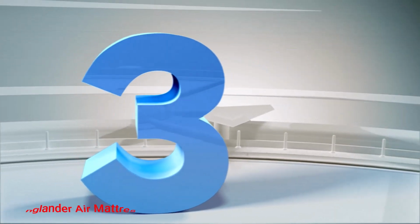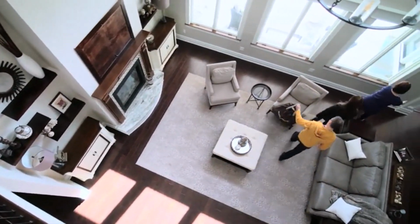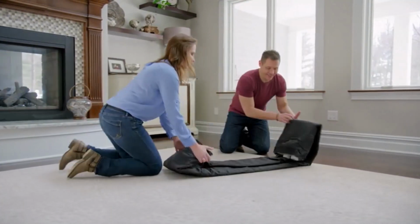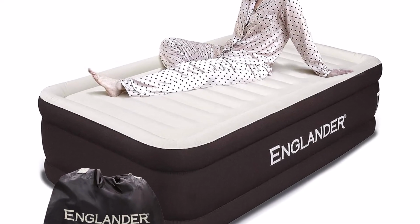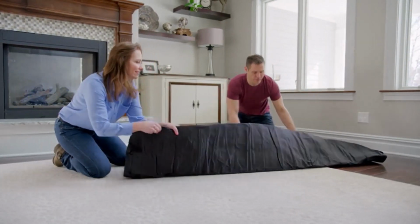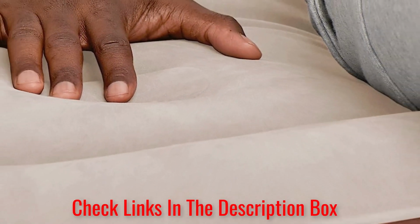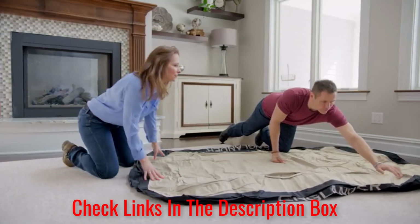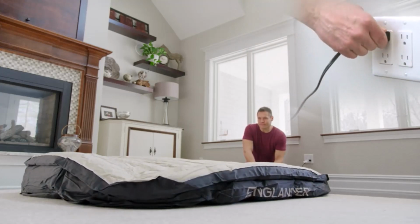Number 3. Englander Air Mattress. Discover the exceptional comfort and convenience of the Englander Air Mattress, a reliable and versatile sleep solution. With a weight capacity of 300 pounds, this durable microfiber surface and interior beam construction can comfortably support a wide range of individuals. Whether you need an extra bed for guests or a convenient camping essential, this portable air mattress is a must-have for every home. Standing at 20 inches tall when fully inflated, it eliminates the parachute-like descent towards the ground. We've all been there.